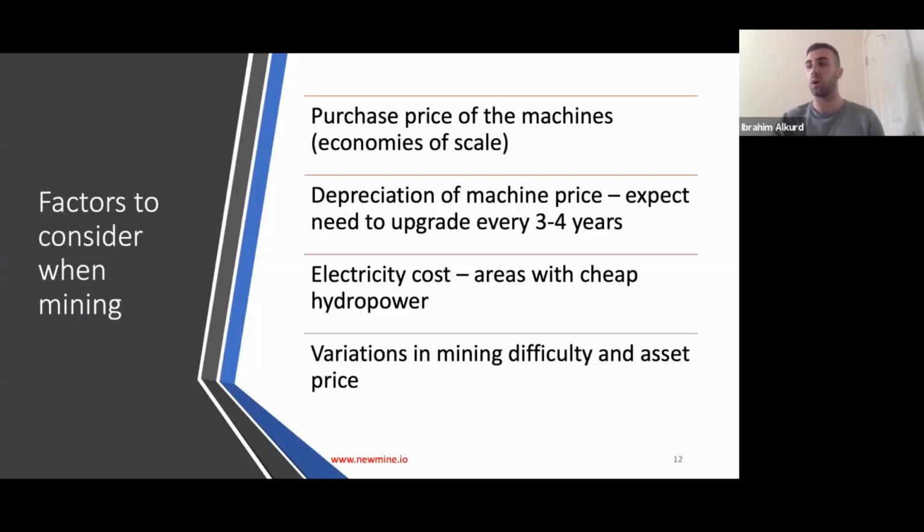So what really happened when we had the Bitcoin halving in 2016, you had home mining not becoming profitable anymore. With this halving that we had in 2020, you've got smaller mining operations having to shut down, and it's only the very large mines that are capable of maintaining profitability. Depreciation price of the machines, so you need to expect to upgrade your machines every 3 to 4 years.